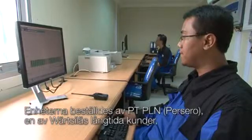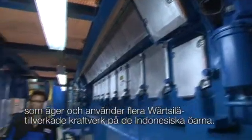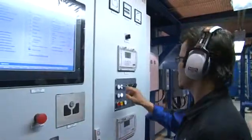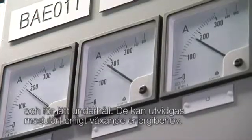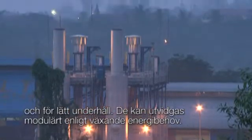The units were ordered by PT PLN Persero, a long-time customer of Wärtsilä that owns and operates numerous Wärtsilä power plants throughout the Indonesian archipelago. Designed for operation with a minimum staff on site and for easy maintenance, the gas cube plants are ready for flexible modular extension to meet growing power demands.